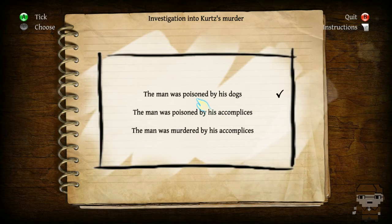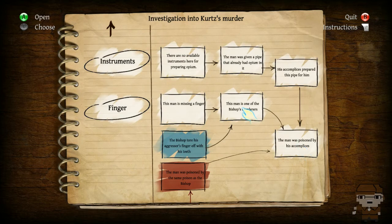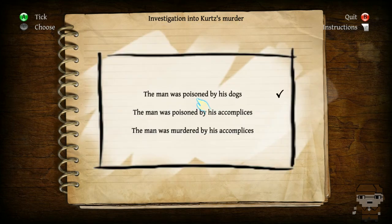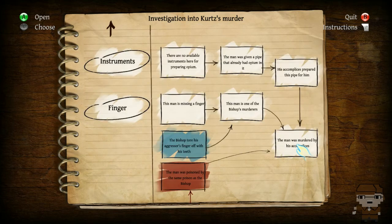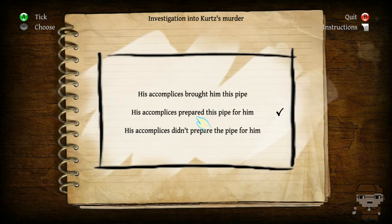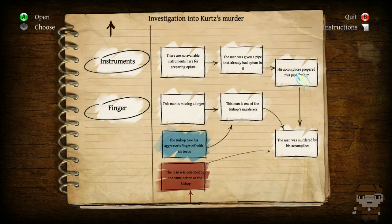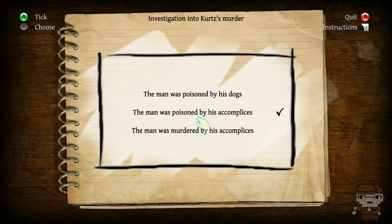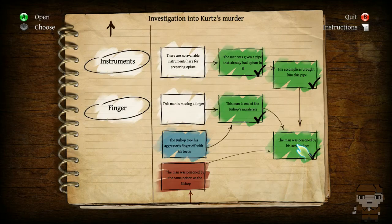The man was poisoned by his dogs. The man was poisoned by his accomplices. The man was murdered by his accomplices. Something's not clicking. Murdered? No. Something's not clicking here. I feel like there's no proof that the accomplices did it. It's just that... brought him the pipe. It was poisoned by. Oh, there it is. Okay.